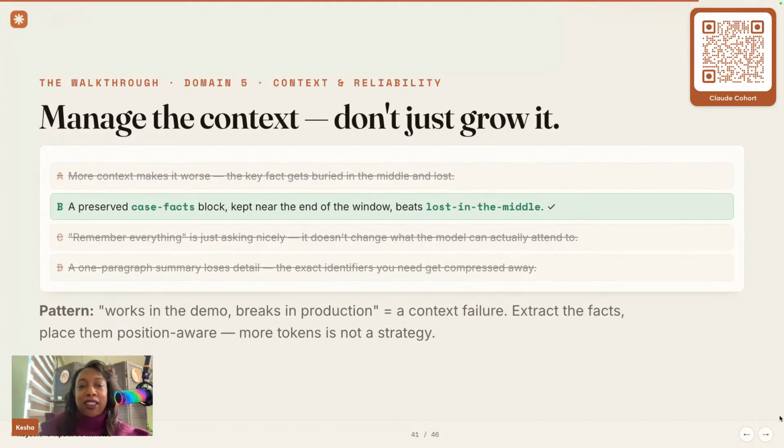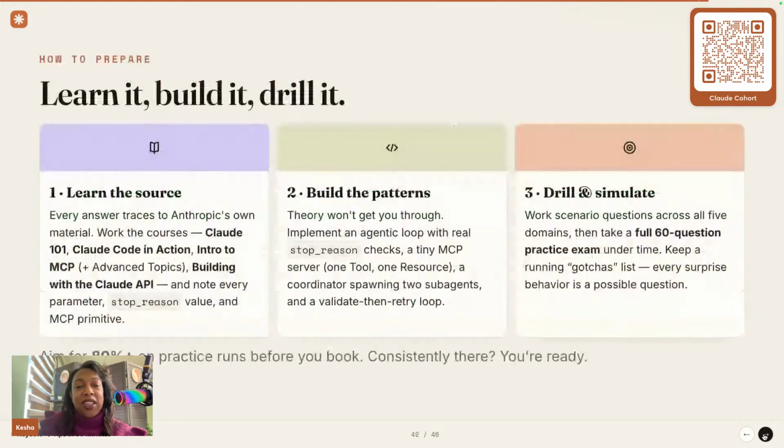Remember, I told you about the lost in the middle, where think of the analogy you have a child, you tell it 10 things to do. It's only going to remember maybe the first and the last thing you told it. So that is really a good example of some of the thought process and some of the things that you have to know going into the exam.